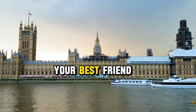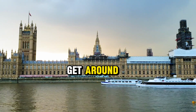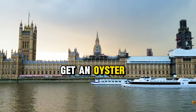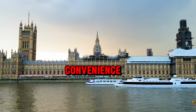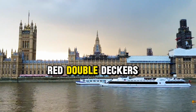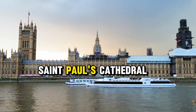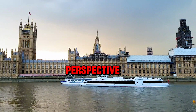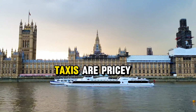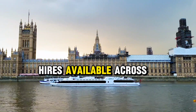Public transport is your best friend in London. The Underground, or Tube, is the fastest way to get around, with 11 lines covering 402 kilometers. Get an Oyster card or use contactless payment for convenience. Buses offer scenic routes, especially the iconic red double-deckers. Try the number 15 for a classic ride past St. Paul's Cathedral. For a unique perspective, take a Thames Clipper boat service between Greenwich and Westminster. Taxis are pricey but reliable, and cycling is popular with Santander bike hires available across the city.